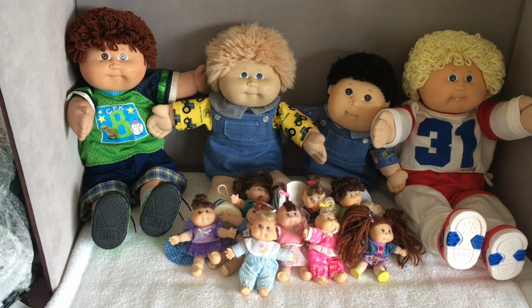Especially as the two big boys had original clothes and shoes with them, so I'm absolutely thrilled to bits.